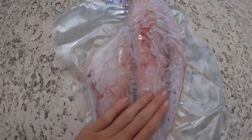Now, this piece of fish has been in the freezer since May 29, 2021. And as you can see, there is no freezer burn whatsoever. This piece of fish is still perfectly good to eat months later. Yes, I did set it outside because I gotta defrost it. We're gonna be eating it tonight.